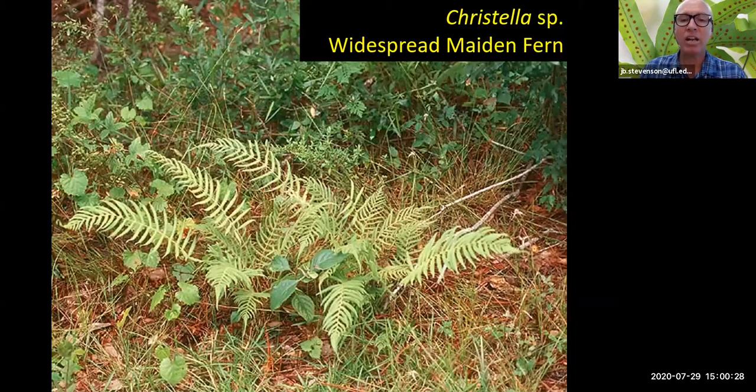It's very widespread. If you see this kind of apple green, meter tall, it's pinnate pinnatifid. So the rachis breaks off into individual little leaflets. Those leaflets are then pinnatifid, deeply lobed.